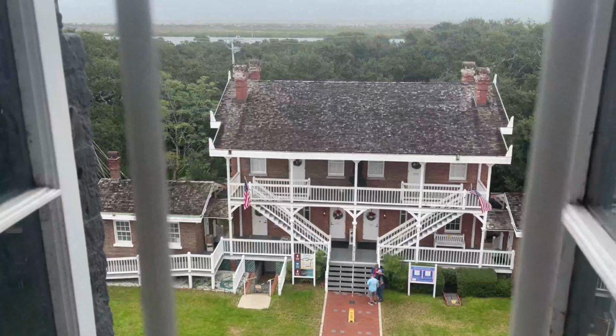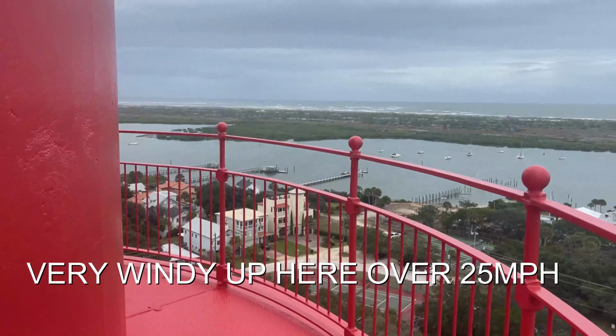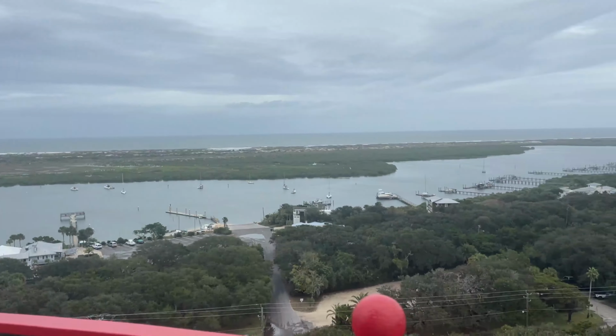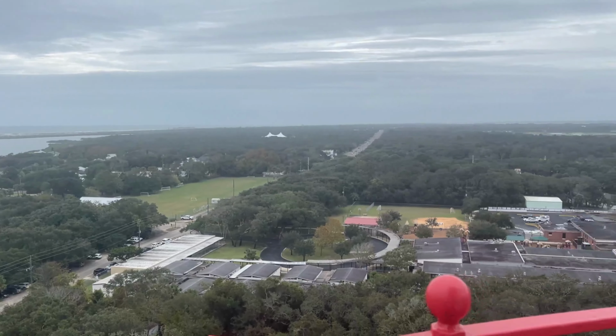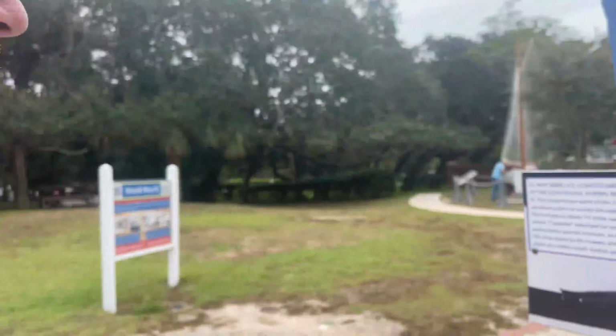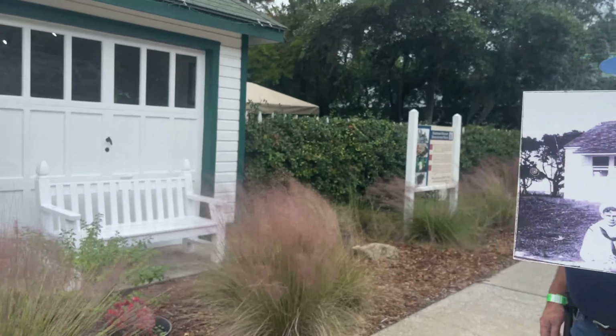Alrighty. Did you get it? Keep going. Right. Getting closer. Think we're almost there. Observation deck. This is the Coast Guard maintenance garage for Jeeps.